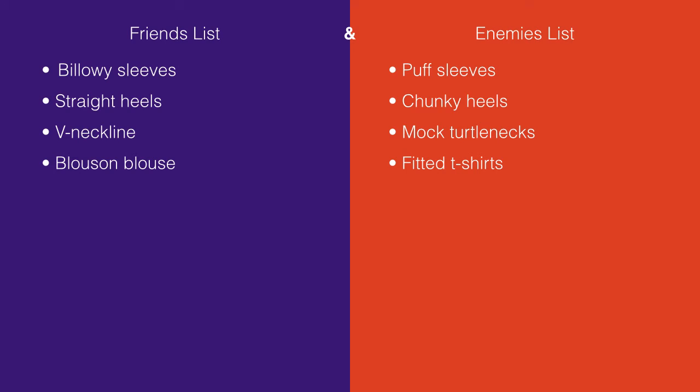So again, let's review our list. On our friends list, we have the billowy sleeves. That's going to help minimize arm flap. We have the straight heels, which are going to make our calves look slimmer. We have the V neckline, which is going to help us to look like we have a long, elegant, slim, graceful neck. We now have the blouson blouse, which is going to help to minimize any muffin top situation or any back fat situations, right?